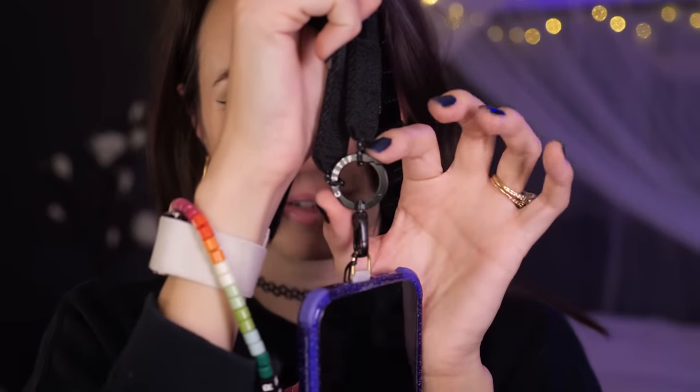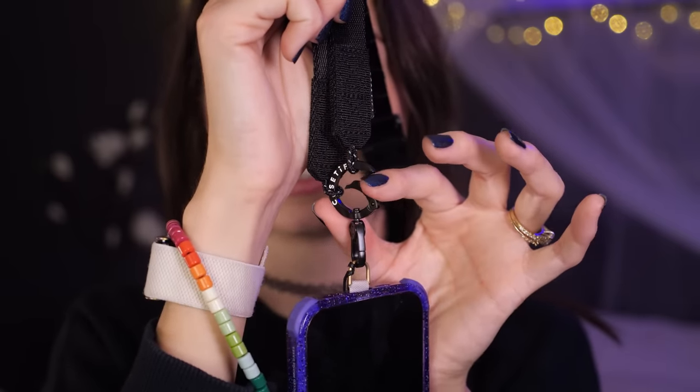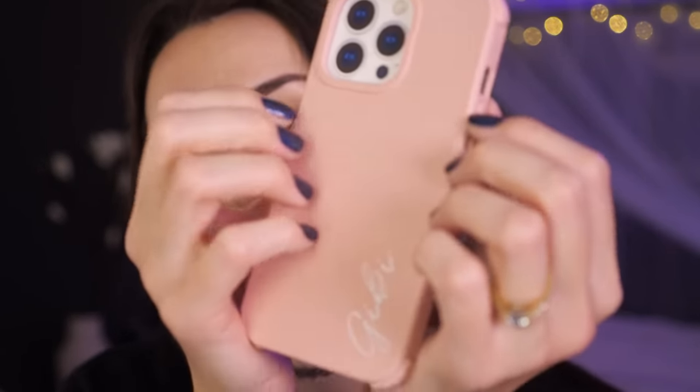This clippy ring kind of works as a key ring. And it unhooks with this magnet clip. I thought that was really cool. I like it. Let's show you a compostable case.